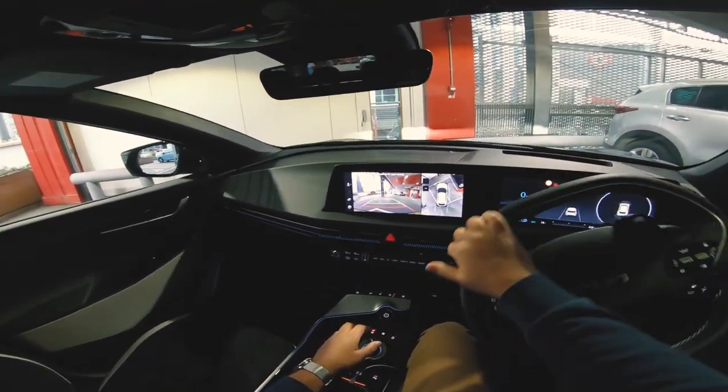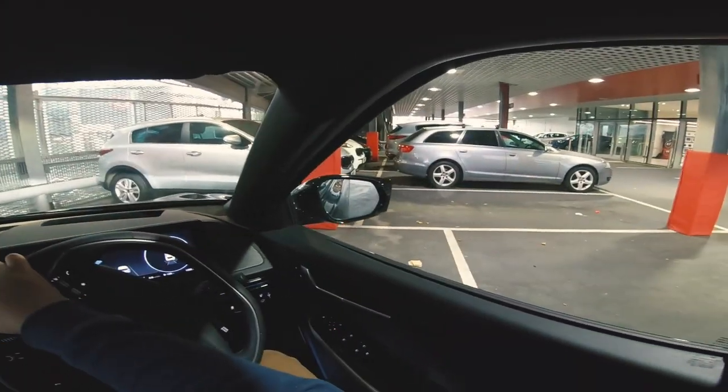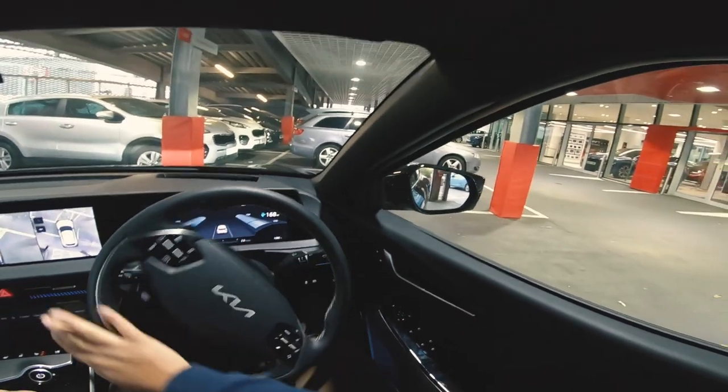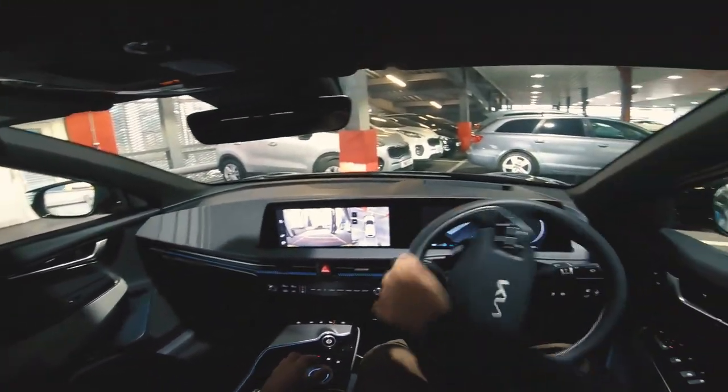So again, with all these different driving assists, and all these different cameras and sensors to help you while you're driving, it just makes everything so much easier and of course safer as well.